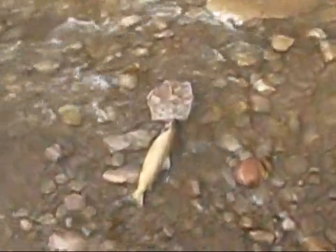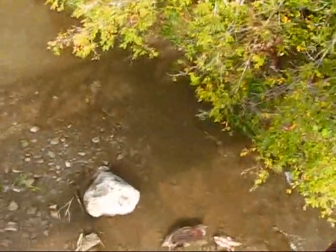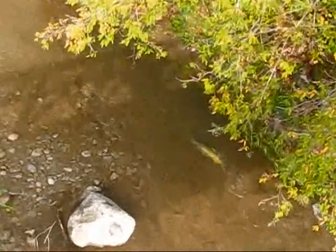Here's a big dead fish and some live fish were just over here. This is the, like I say, the Ganarasca. Oh, there's a live fish right here. Where is it? The Ganarasca River, which actually is an upriver spawning ground for Lake Ontario salmon.